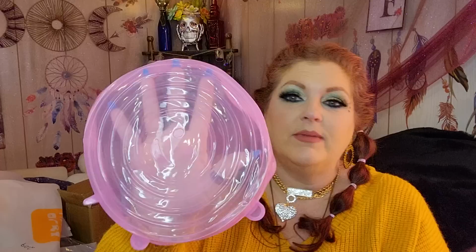Okay. So you get, how many is it here? 1, 2, 3, 4. So this is a 6-piece set. You got smaller and they go all the way up to this size. And basically, they stretch and just fit over your bowls, and they got a cute smiley face in the middle too. They fit over your bowls so you can put them in the fridge and don't have to worry about, ew, stuff like that. I hate to put anything in the fridge and it be open. So these are great. I have been looking at those, so I'm glad they sent them. $2.09 for a 6-pack of those bad boys.